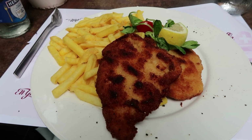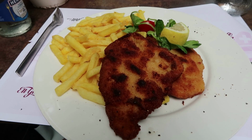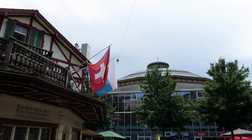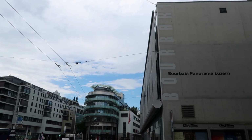I got lunch at the nearby restaurant Caravel, and they had some good schnitzel. The Bourbaki panorama is also nearby. It is a cyclorama featuring a pretty depressing scene from the Franco-Prussian War. I did see it and have a separate video on that.